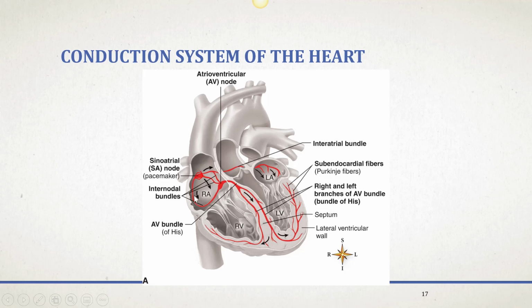So the top part of the heart is going to start to contract as soon as the electrical signal passes through. If you've ever seen an EKG diagram, it looks something like this. This is the P wave, the QRS complex, and the T wave. Formation of the P wave happens when the sinoatrial node fires and the signal starts to pass through the atria, leading to atrial systole or atrial contraction.